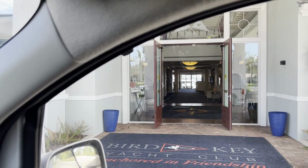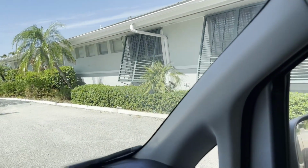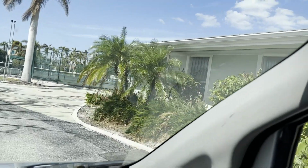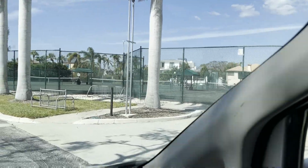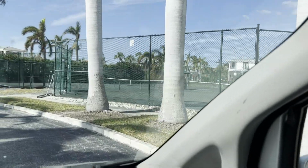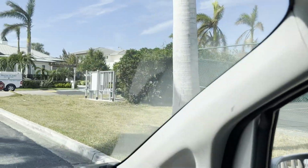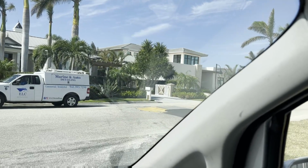This is the front entry. Bird Key Yacht Club. They have really great tennis instructors out here, a couple of them. If anybody wants to play tennis out here, I know a lot of the homeowners like to play tennis. Looks like a possibly grass court. Oh, I'm not quite sure what that is.